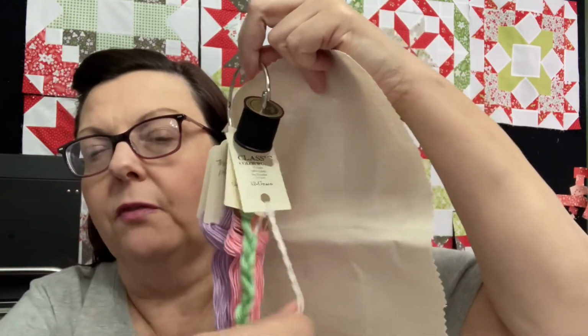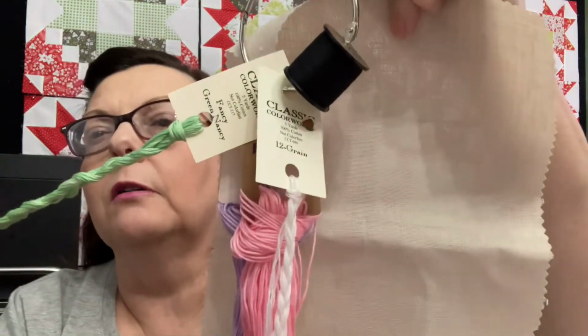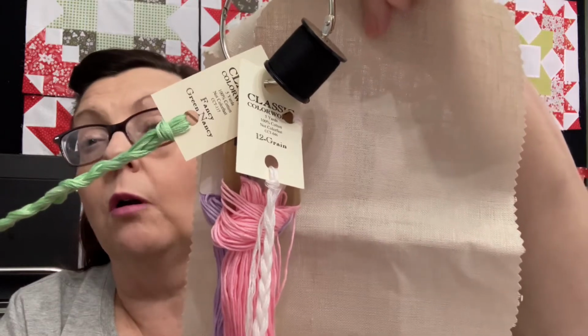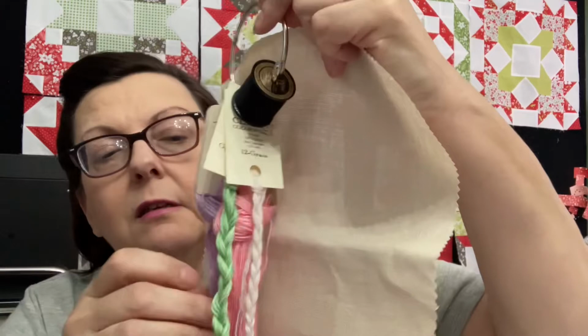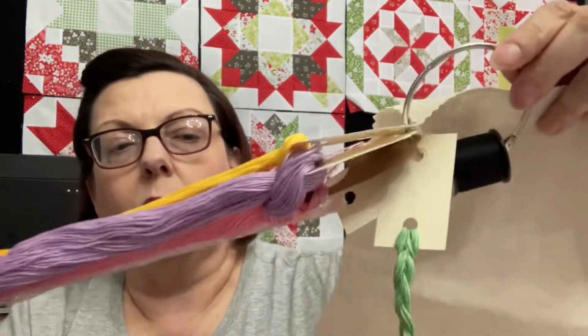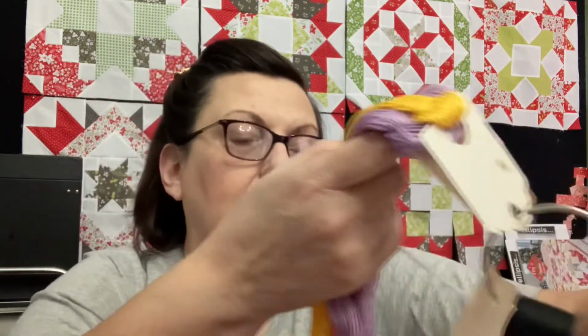I didn't have the white that they called for. And then the Classic Colorworks Fancy Green Nancy for the greens. And then these three right here are thrifted flosses.